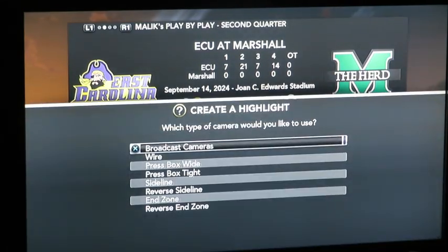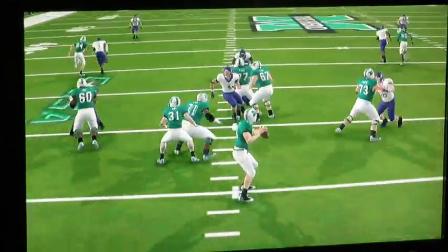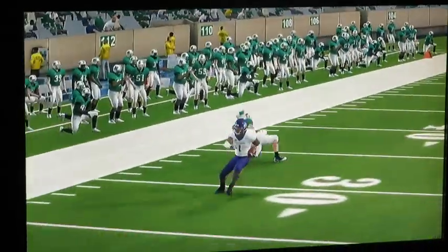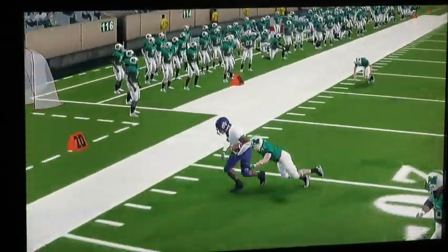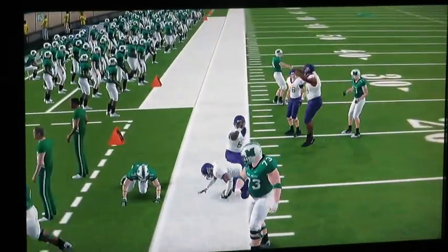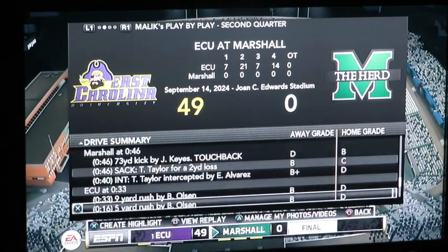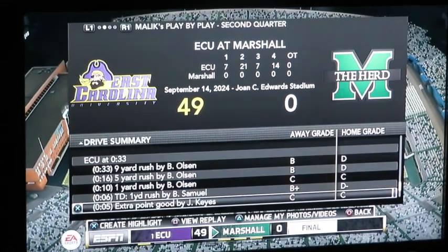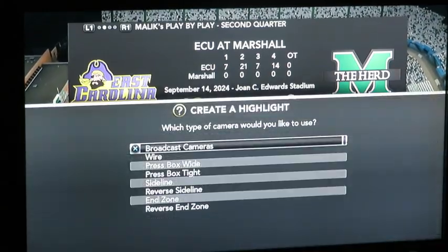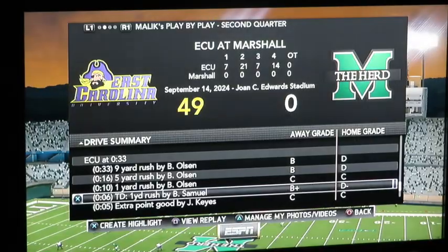And then more pressure from Brian Collins. On this play, he forced the quarterback to roll to his right, an ill-advised throw from across his body, and Eric Alvarez with the interception. They rarely throw to Alvarez's side after his great freshman season. But Alvarez gets the pick there, and then 4 plays later, that will lead to a 1-yard touchdown run here by Brian Samuel.